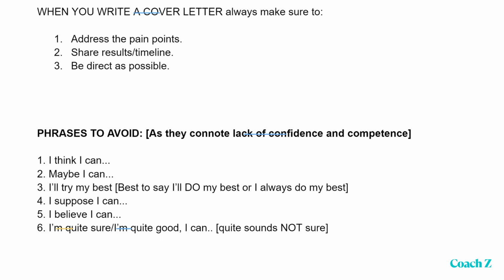So as much as possible, avoid these phrases because it makes you less confident when sending a cover letter. It tells the client that you're not sure if you can really do the work, right? If you say I think I can grow your account, so you only think you can, right? So these are some phrases to avoid when you write your cover letter, and I hope you'll keep this in mind.